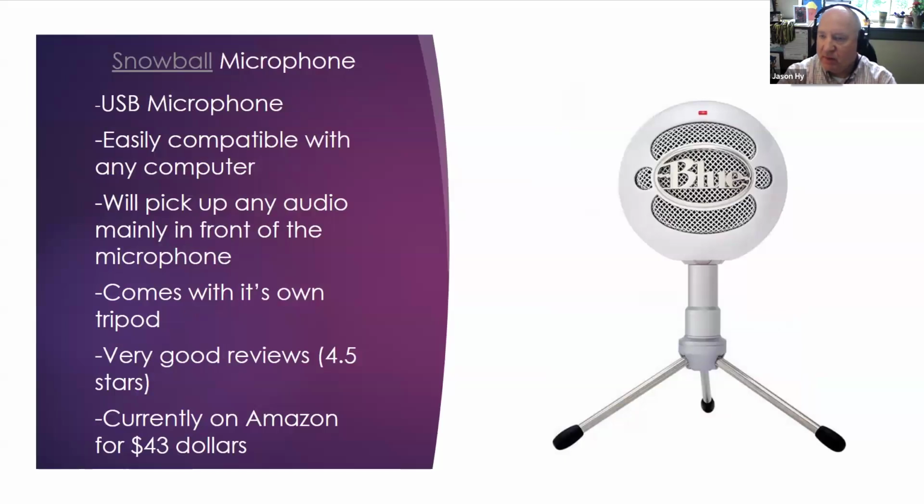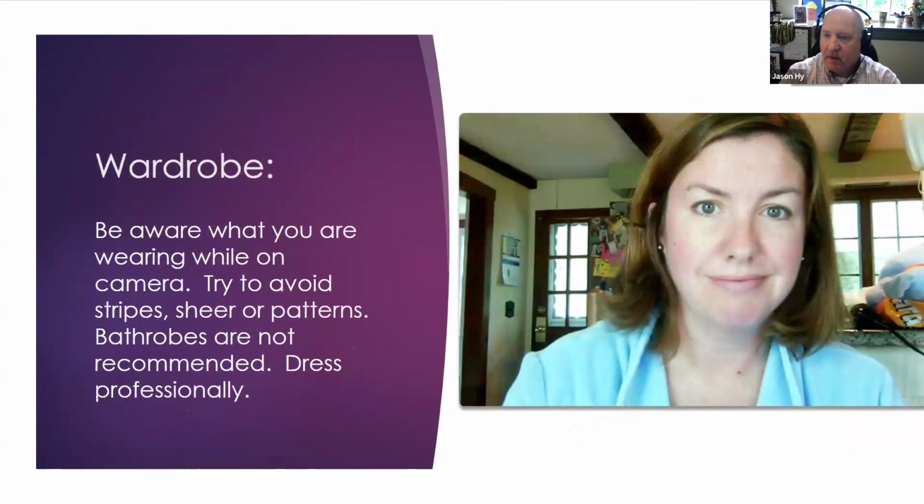This is a Snowball microphone, which we have a couple of different Snowballs in various offices here in Extended Learning. It's a USB, plugs right into your USB port, and is easily compatible with any computer. It'll pick up any audio mainly in front of the microphone or just off camera. Pretty one-directional microphone, it comes with its own little tripod, which is great. It has very good reviews. Our team here at Extended Learning has had no issues with this at all. It's durable. It's portable as well. It's a little bit bigger.